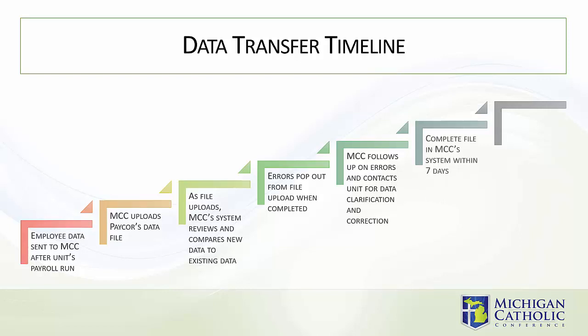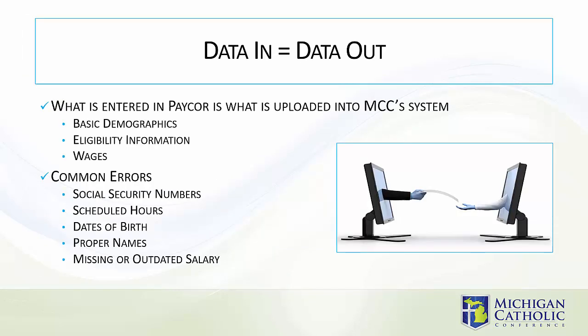The complete file is in MCC's system within 7 days. Newly eligible employees then contact MCC to enroll in or waive benefits and assign beneficiaries. Data in equals data out. In other words, what is entered into Paycor is what is uploaded into MCC's system, and in turn uploaded into our provider's system.